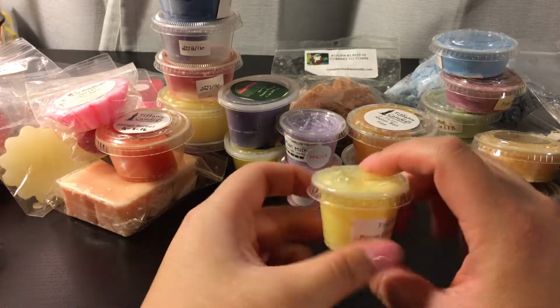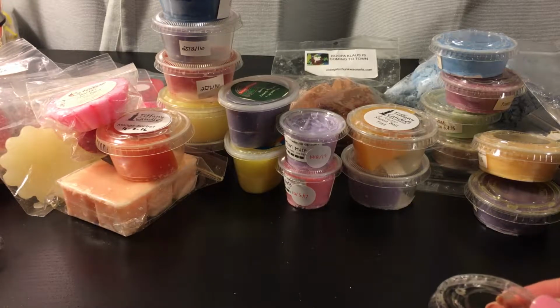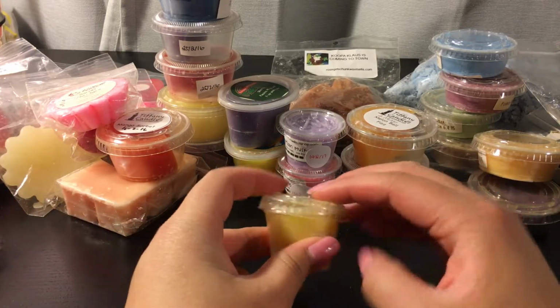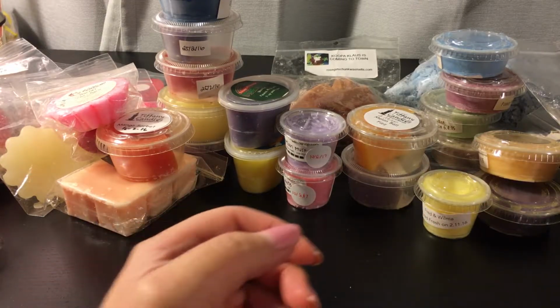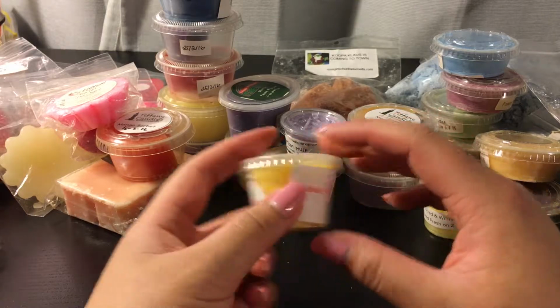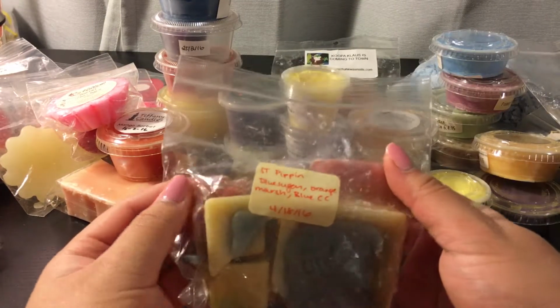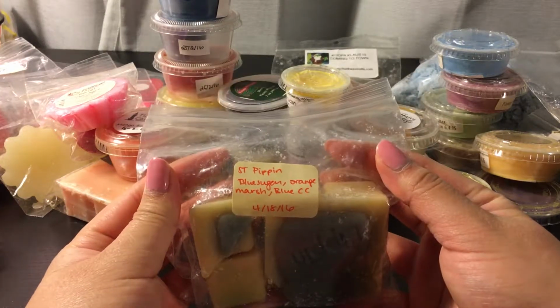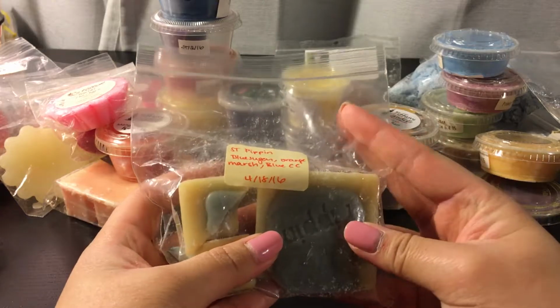So this one is in Fred and Wilma, which I have no idea what it is, but it definitely smells like a lemon bakery. I think it's like lemon poppy seed something or other. Then I have Fake Clean, also from Wilma's. This is just a cleaner lemon scent. Then I have Pippin from Super Tarts, which is blue sugar, orange marshmallow, and blue cotton candy.